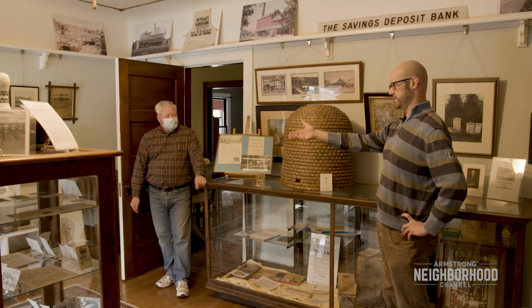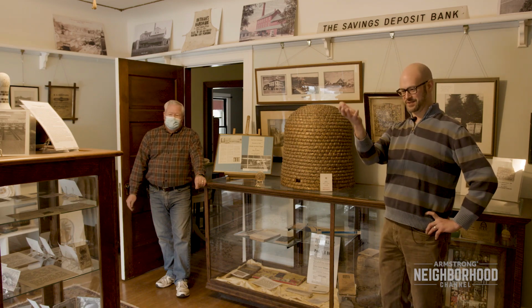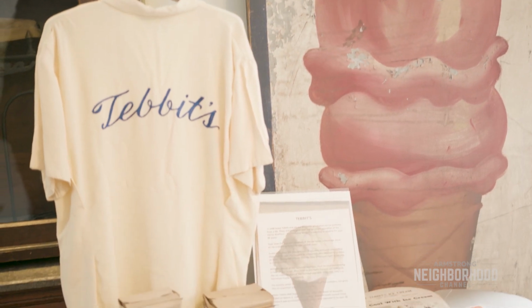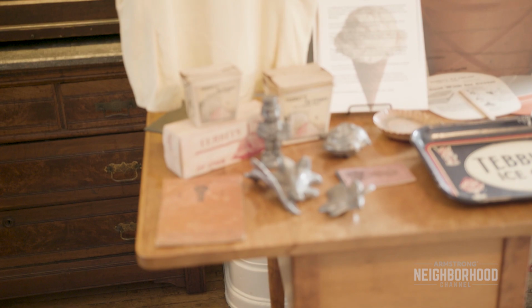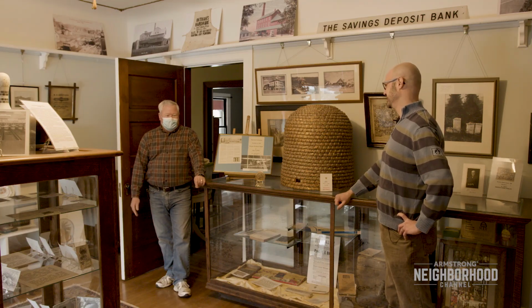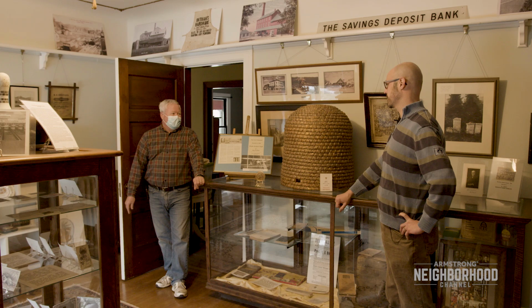You know, for something to survive 100 years, 120 years, whatever, that's pretty cool. I love the signs. Tebbett's Ice Cream, people still talk about that. Absolutely. You know, the signs over there and just the wonderful things. And we really look forward to, as do you, opening the house. Tebbett's was the only place in town just about where you could get ice or beer, long before convenience stores came along or grocery stores carried those kinds of items. So that was a very important function.